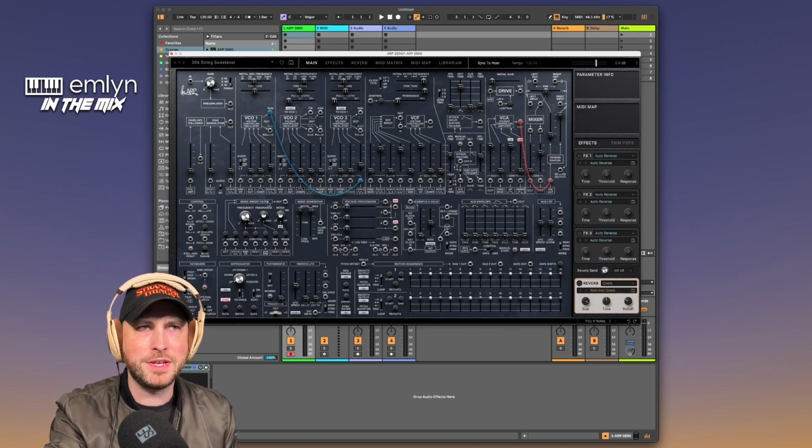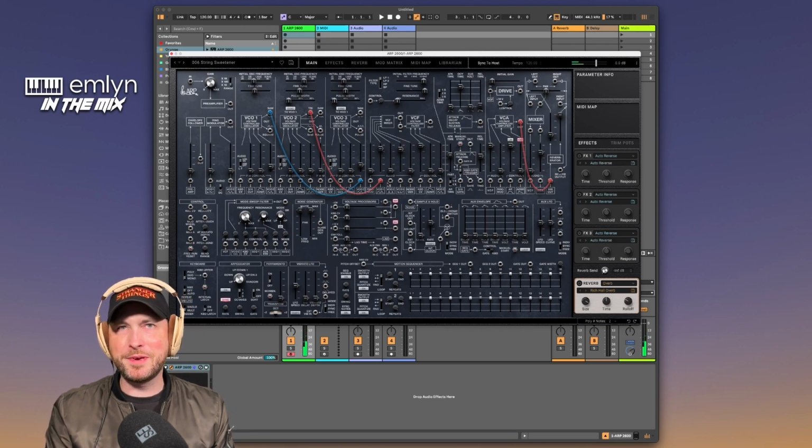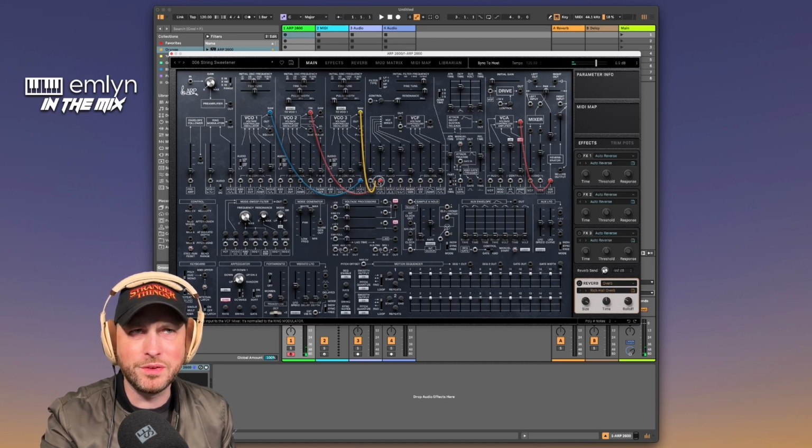This is your main page here. We can sort of route different things, like you can route another VCO to here. I don't know if that's going to totally change my preset. Wow. I mean, it's the same preset with some different stuff happening. We got a VCO2 going into something else here, VCO1. Could also put the VCO3 into, I don't know, what should we put it? Maybe the ADSR?